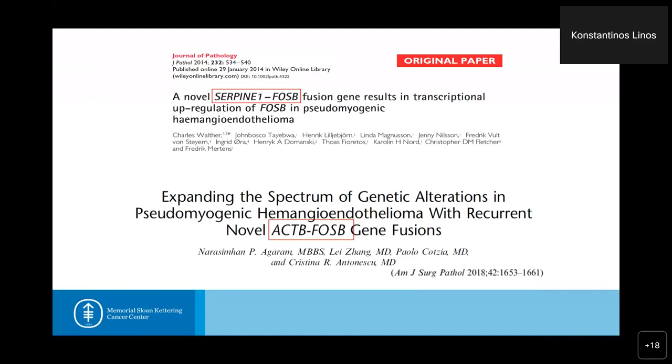Now, in difficult cases, what we have found in pseudomyogenic hemangioendothelioma is that these tumors have a recurrent fusion that involves consistently the gene called FOSB. It has different partners. Half of the cases have the partner SERPINE1, where the other half of the cases have another partner called ACTB. So this is the most common, it's about half and half.